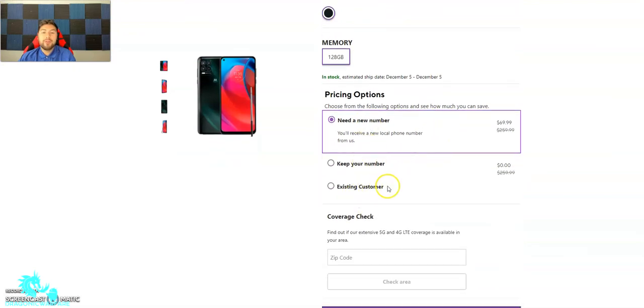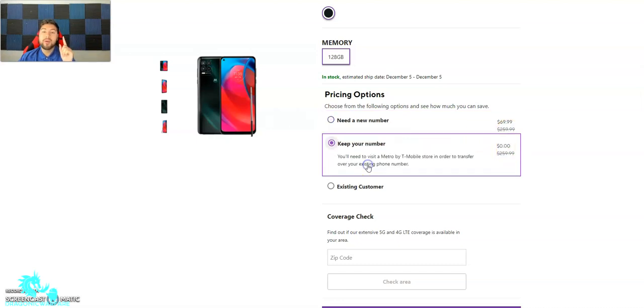So here we go. If you're getting a new number, you get this phone for $70. So the phone retails for $260, guys. You still get a big discount. So new number, it's for $69.99, which is real nice. Now, if you keep your number, aka you bring your number over from a different carrier that's not T-Mobile related, then you'll get this phone for free, which is really good. It looks nice, has a stylus pen.